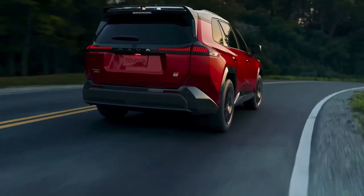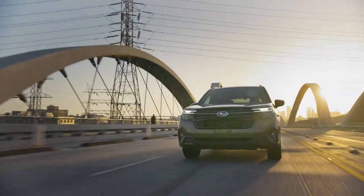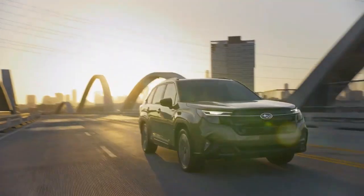If you drive in traffic a lot, RAV4's Traffic Jam Assist eases stop and go, while Forester's system is reliable without extras.